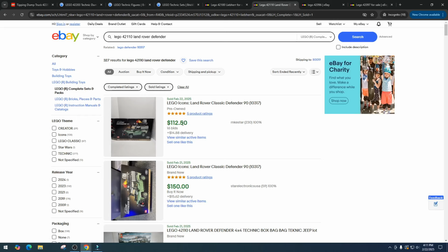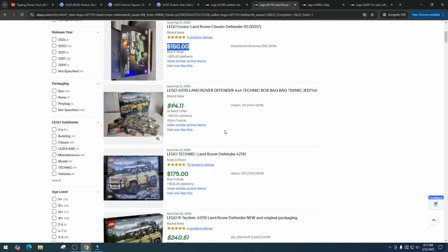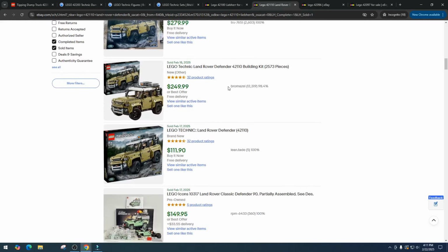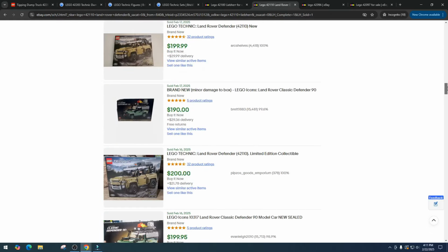Now let's take a look at the Land Rover, item number 42110. We've got $112.50. That's pre-owned. Brand new's $150. Ooh, that's rough. $175, $240, $269, $190, $188. Yeah, it's kind of all over the place right now. Some below retail, some a little bit above.